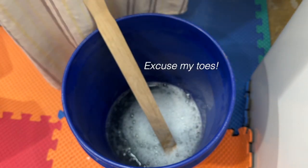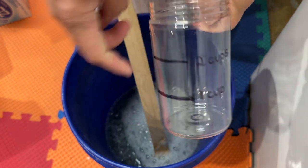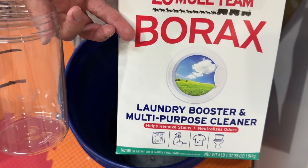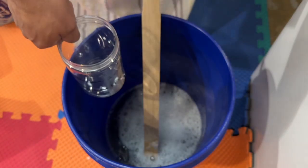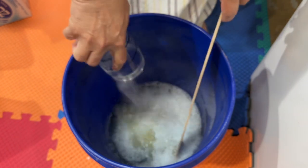Excuse my toes. Okay, so I made myself a little makeshift measuring cup. I'll be using one cup of borax, and this is a huge box. This is four pounds right here. So one cup out of this is going to make that much worth. So I have my one cup of borax. I'm going to add that to the mixture.